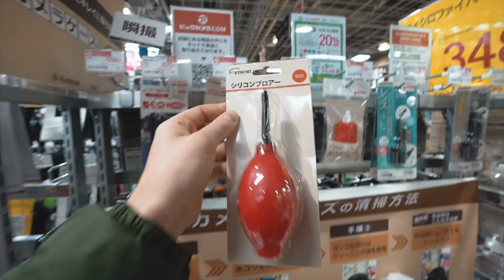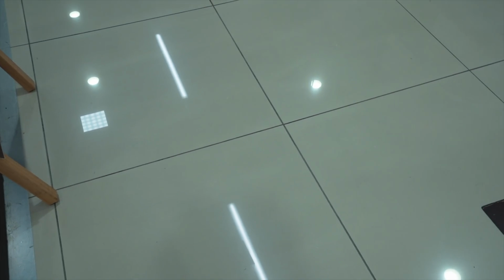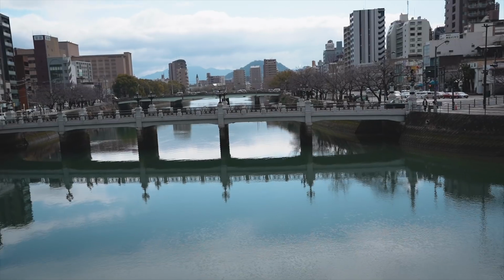To give you an idea of the problem I'm trying to fix, if you up the aperture and then look at anything white, you can see all these little specks on the sensor right there. That's what I'm trying to get rid of. I just used this little blower, and now if I look on this white floor and increase the aperture, not a single speck on there that I can see anyway. Success! Yes!